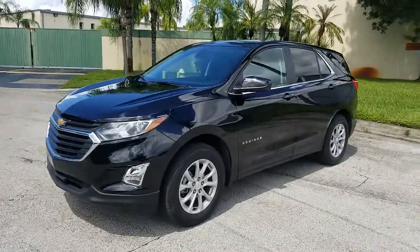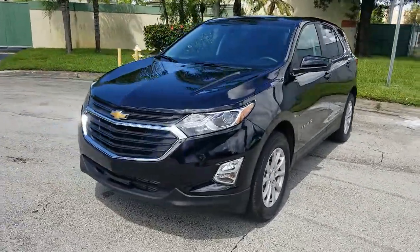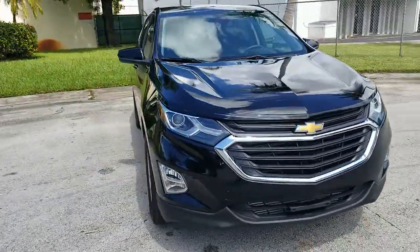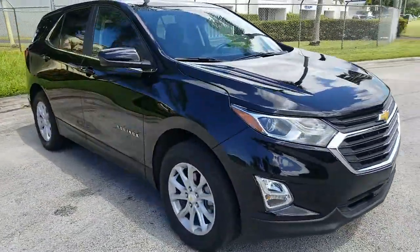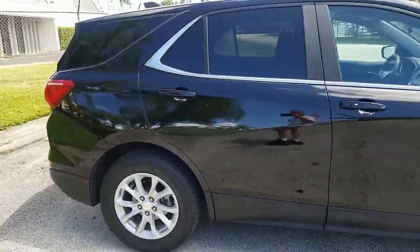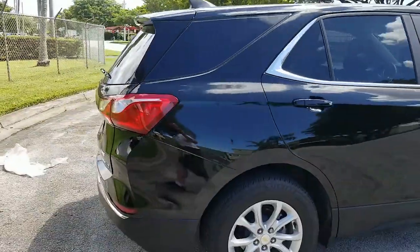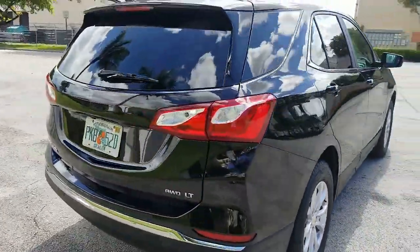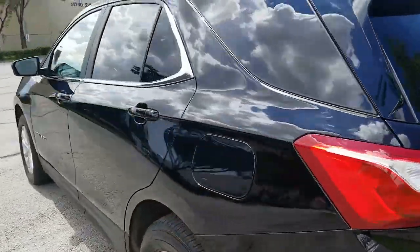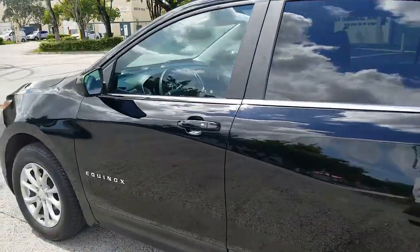Up for sale today, this 2021 Chevy Equinox. Vehicle's got about 13,000 miles in it. Beautiful condition, really in outstanding shape. Let's go ahead and give it a quick walk around, then we'll take it panel by panel. Really in nice condition. Let's go ahead and take a closer look.